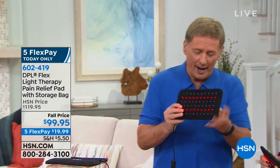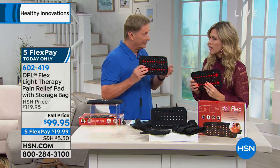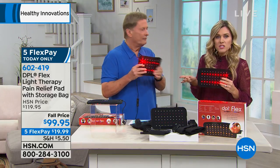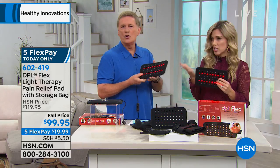And if it doesn't give you the relief that you're looking for, of course you can send it back. But so many lives have been changed because of this pad. What happens if I leave it on longer than 15 minutes? That's okay. You're not going to do any harm. And it's not a heating pad again, just like Bob said.